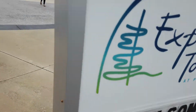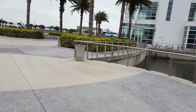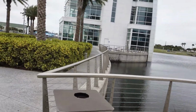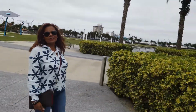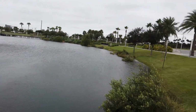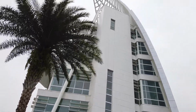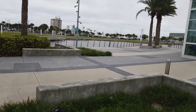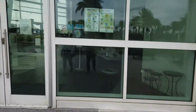Friday, Saturday, Sunday, 10 to 5. Let's go see what's going on. There is a port there. Can you go through here? I presume so. Let's find out. There's a door there. There's a door here.